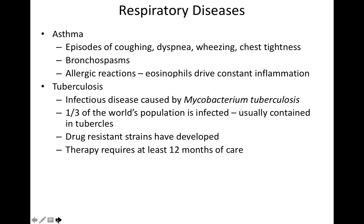Tuberculosis is a significant respiratory infection caused by Mycobacterium tuberculosis. There are multiple reasons that tuberculosis is so significant.